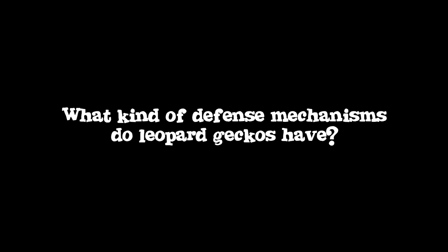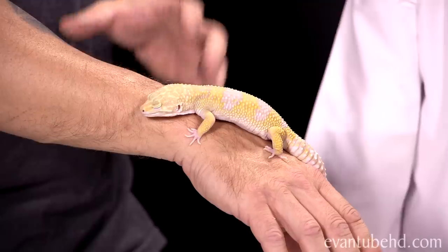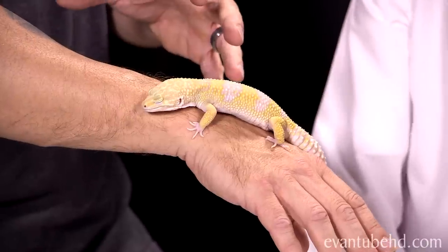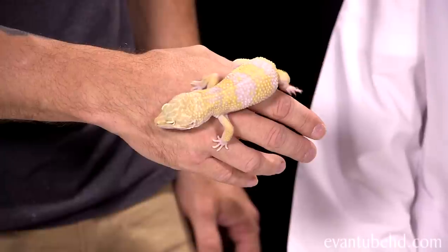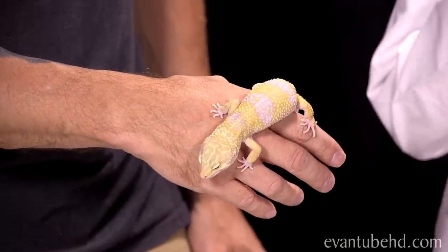What kind of defense mechanisms do leopard geckos have? Well, believe it or not, when a predator wants to eat it, it's gonna start to run away, and if that predator grabs its tail, guess what's gonna happen? Its tail's gonna fall off, that's right. So if an animal comes up, grabs it, tail comes off, and then it's gonna run away and survive. And the thing that's neat is that Shane can grow this tail back.